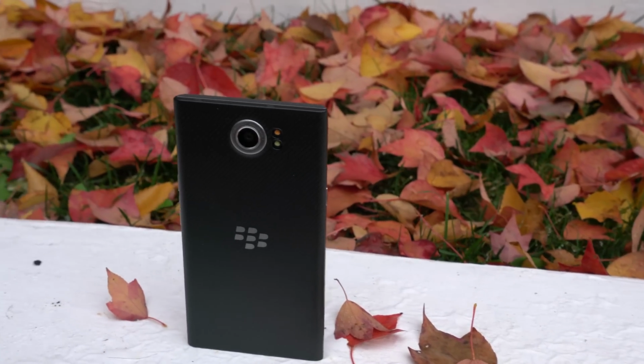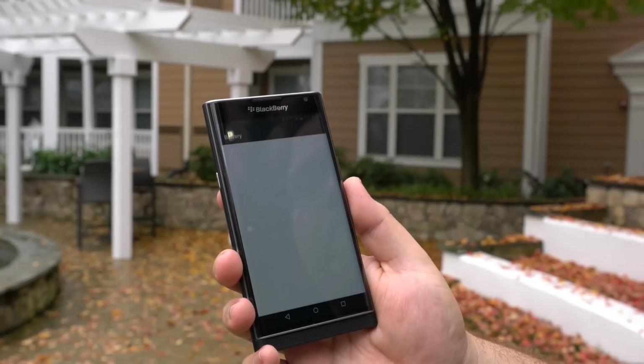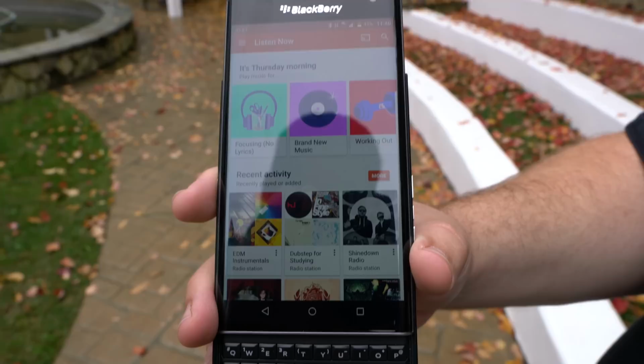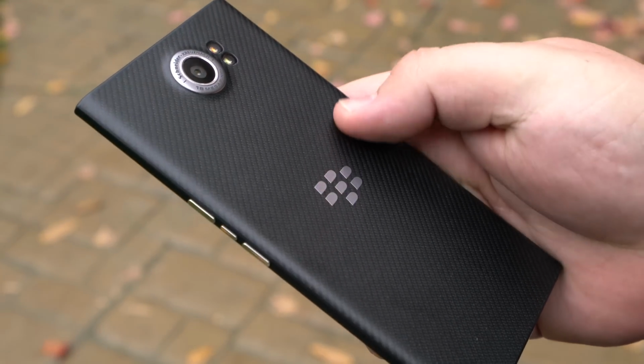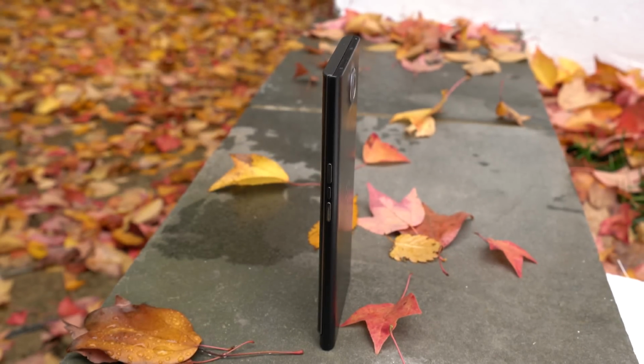All of this hardware and software comes together to create a truly compelling experience. The 3,410 mAh battery will have no problems getting you through the whole day, the speaker across the bottom is nice and loud, and the phone feels higher quality than most. Rather than participate in a race to the bottom, BlackBerry has made something that earned its $700 price tag.